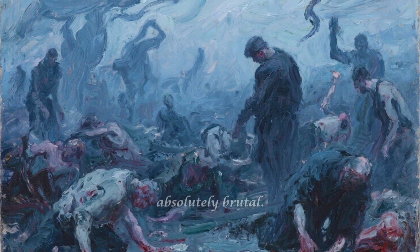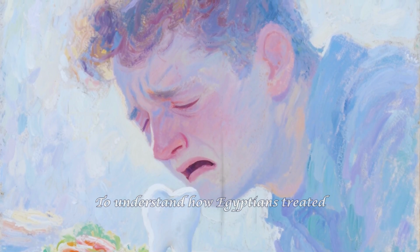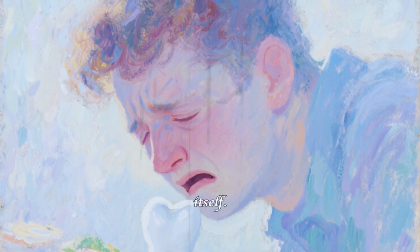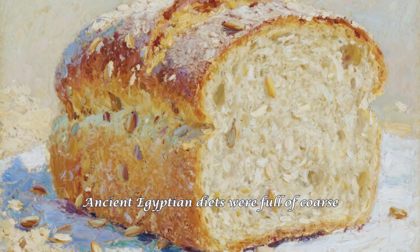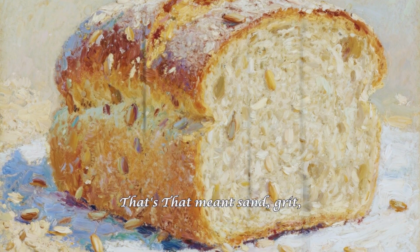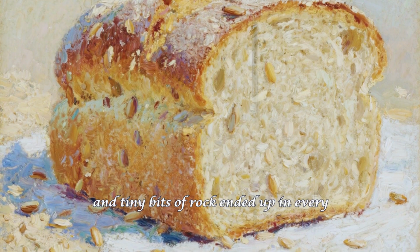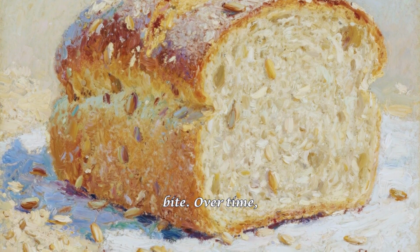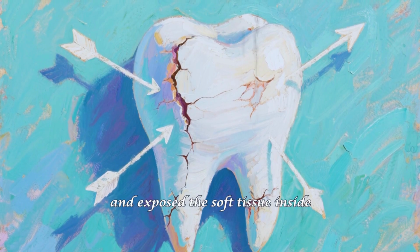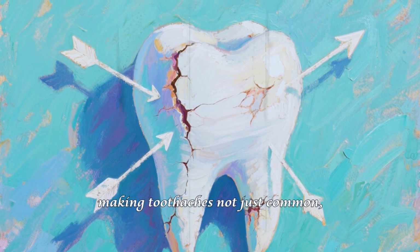To understand how Egyptians treated toothaches, we first need to understand the problem itself. Ancient Egyptian diets were full of coarse bread made from stone-ground grains. That meant sand, grit, and tiny bits of rock ended up in every bite. Over time, chewing this mixture wore down enamel and exposed the soft tissue inside the tooth, making toothaches not just common, but nearly inevitable.